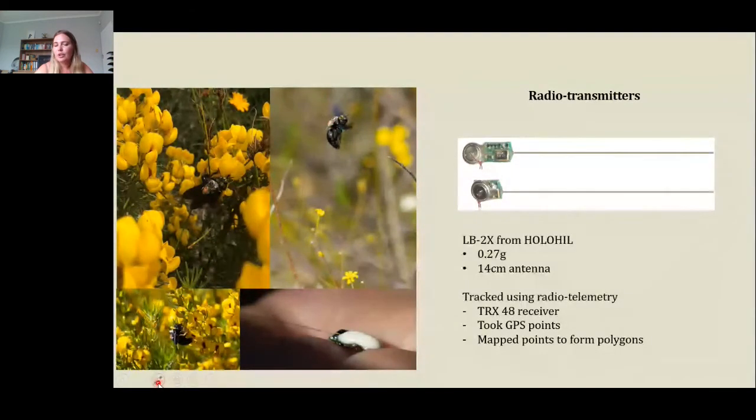I just want to note here that we only used one carpenter bee species to radio tag, and that was Xylocopa capitata, as you can see in the pictures. This is because we saw that Xylocopa capitata is one of the most important pollinator species from that visitation rate table, and it's also one of the biggest carpenter bee species. So it was able to fly and forage, which you can see in those pictures, while it had the radio transmitter attached to it.